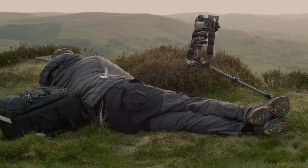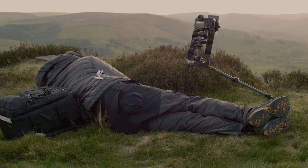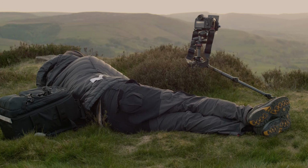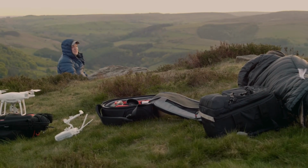I much prefer landscape photography like this, I can tell you. Brilliant. Lying down on the floor? Yeah. That's just lazy man's landscape photography. I mean, I'm not doing much better, I'm sitting down.